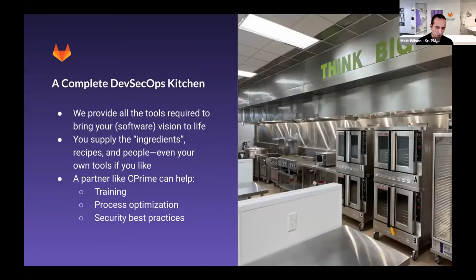Now, to go back one more time to our cooking analogy, think of GitLab like a fully stocked DevSecOps commercial kitchen. We're going to provide virtually every appliance or tool that you can imagine in one single place, all in one package. But a kitchen by itself isn't enough to create great cuisine, and it's certainly not enough to make you a master chef. You need ingredients, you need recipes, and you need people to put it all together.